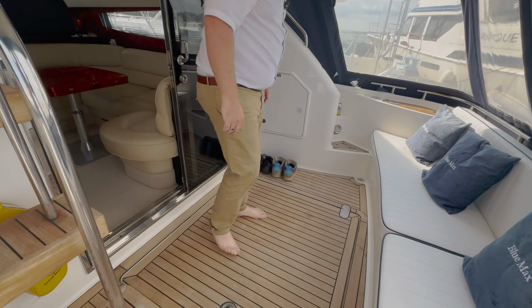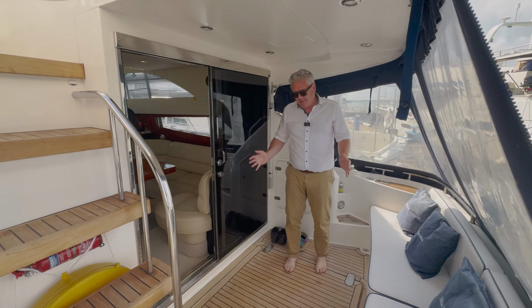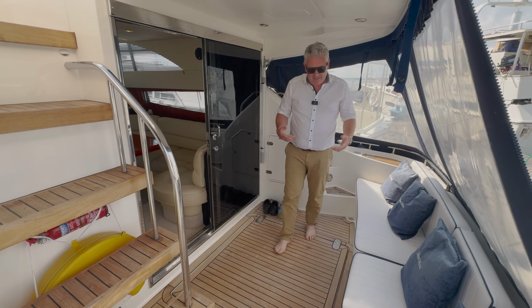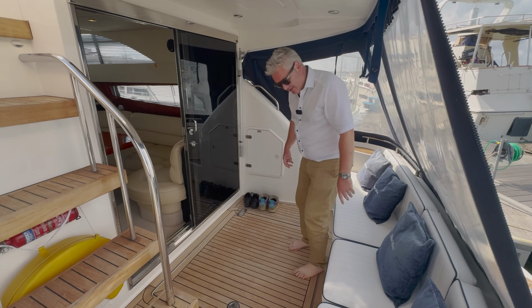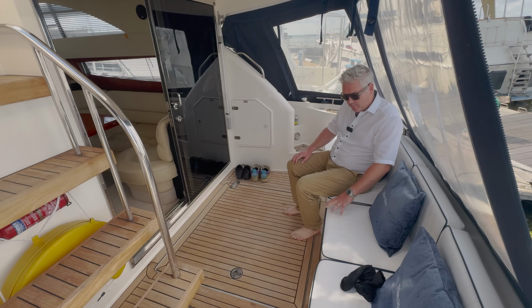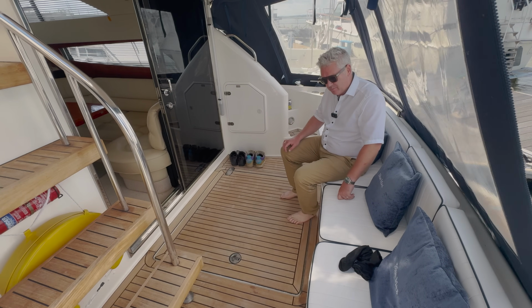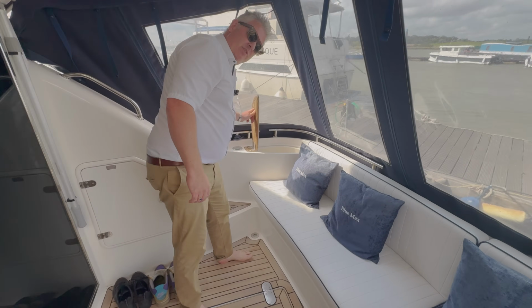Okay, so the cockpit is quite compact, but remember this boat is only 40 feet. It's still got the original white seats, which were popular at the time, with the blue piping. If you don't like these, we can change all these for a few thousand pounds. Little rope blockers, a little bit of rope in it.